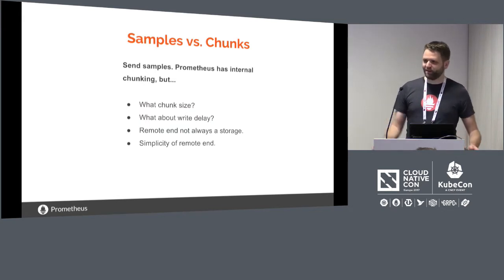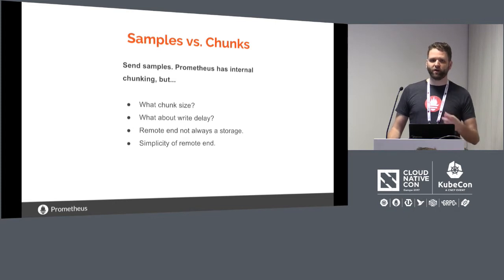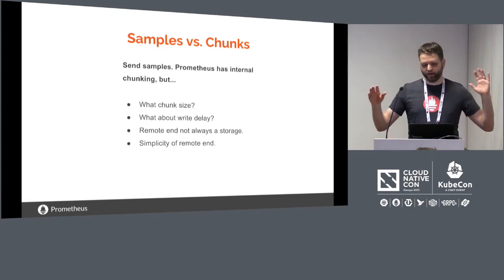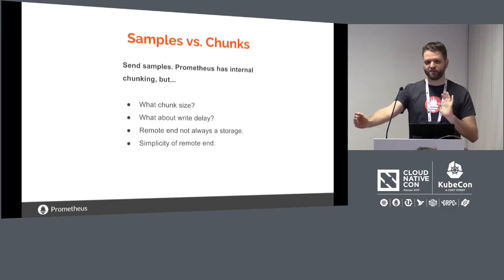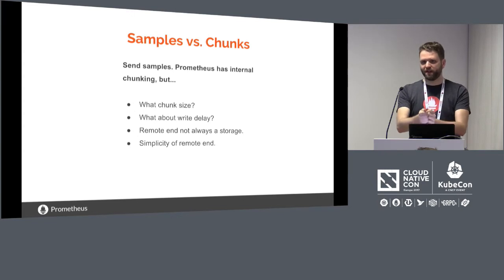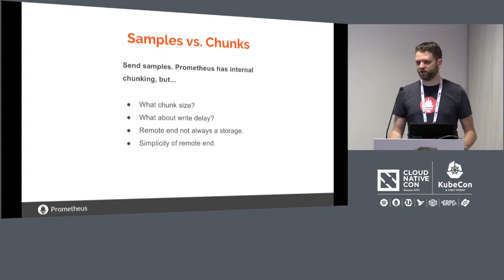So there we had the samples versus chunks question, right? It would actually be way more efficient network-wise to have the local storage really efficiently compress many samples for the same series and then send that whole compressed batch of samples over with only the labels and the metric name exactly once. But the problem is then, what chunk size does the remote system actually need? Is it the same chunk size as Prometheus has or a totally different one?